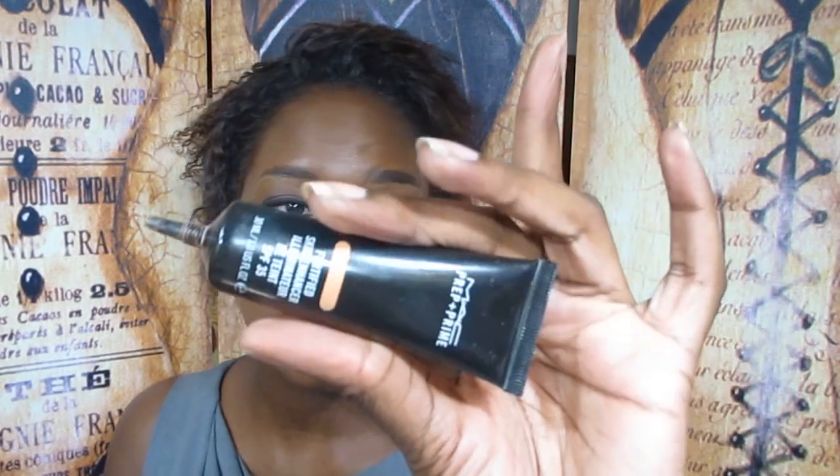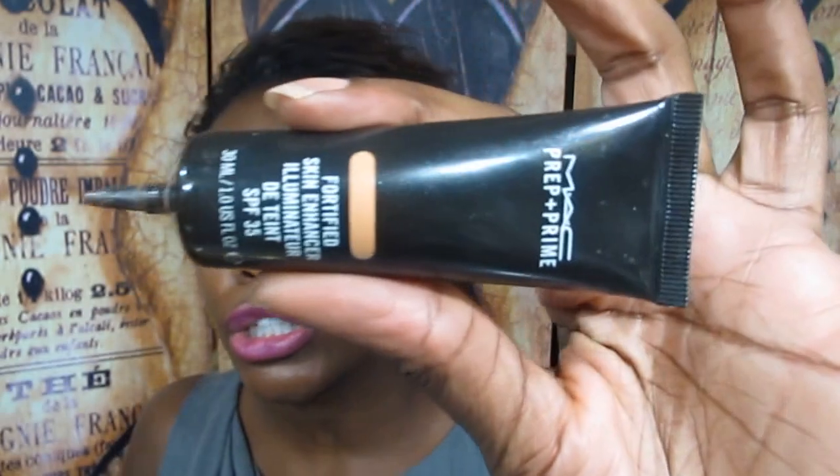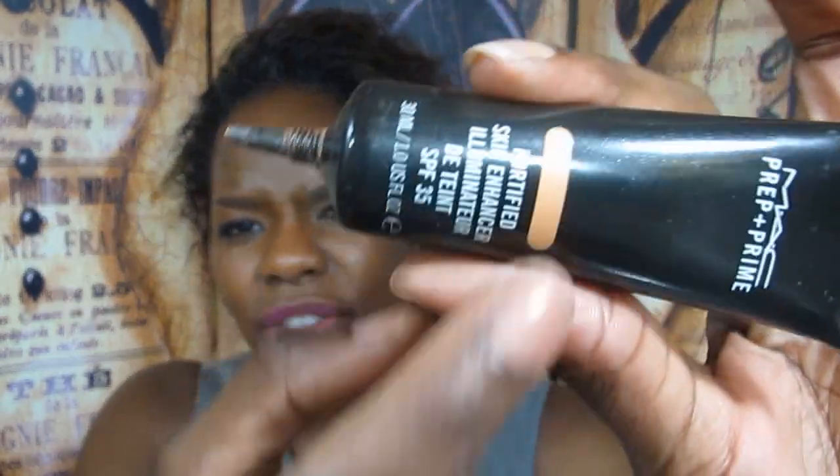So the next 2 are liquid. The first one is the MAC Prep and Prime Fortified Skin Enhancer Illuminator. Looks like that. I don't know a lot of people who use this, because I've done a couple of posts where I listed what I use, and people were like, oh, I've never heard of that. This is the orange one, and it's called Recharge. It has a little orange stripe, because there are different ones.